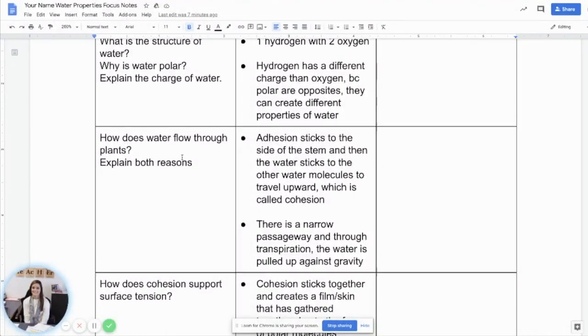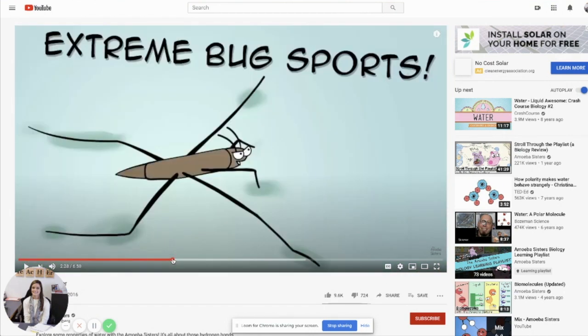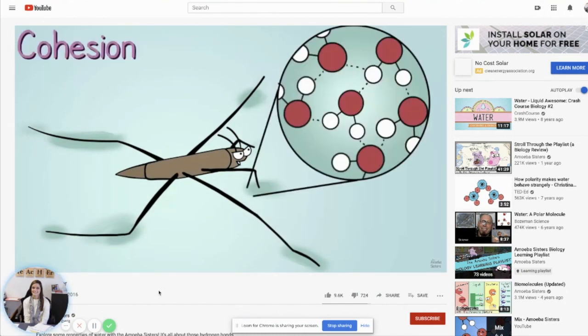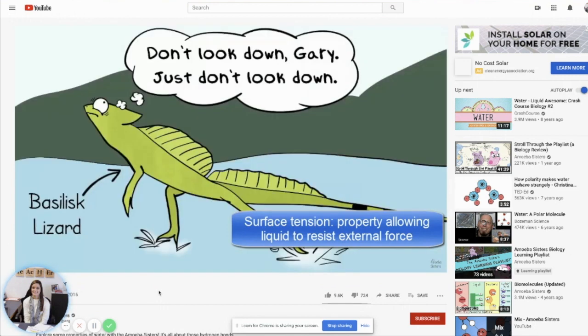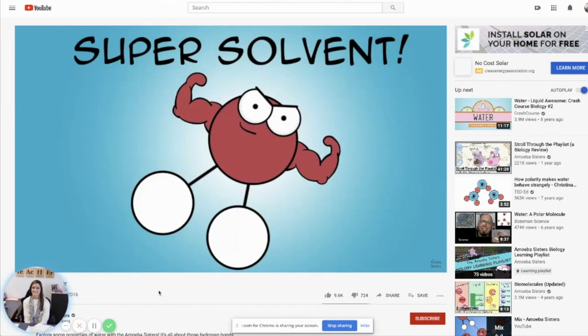Next, we're going to look at how does cohesion support surface tension. Insect types can skate on water. Cohesion contributes to the surface tension of water. Water actually has quite a bit of surface tension compared to many other liquids. And it's not just water striders that can walk on water. There are a lot of insects, spiders, and even larger animals like reptiles and some birds that have the ability to walk on water. So, go to Google for that. Now, with water being polar, it's also a very powerful solvent.